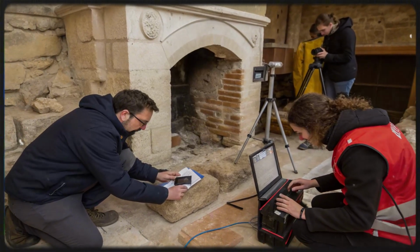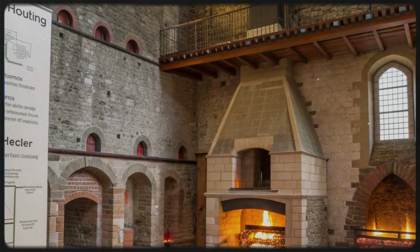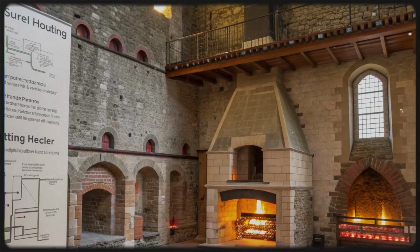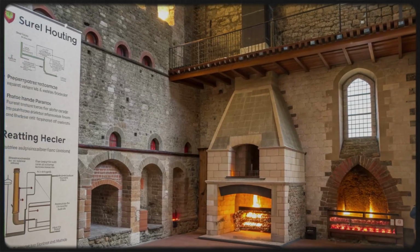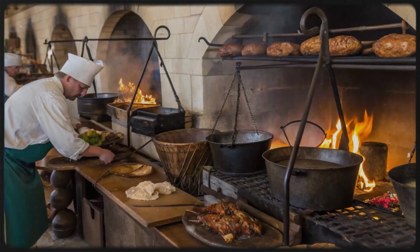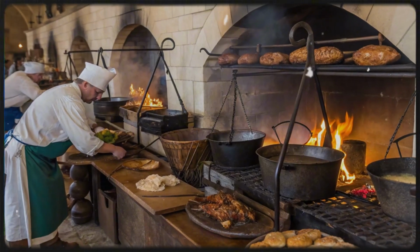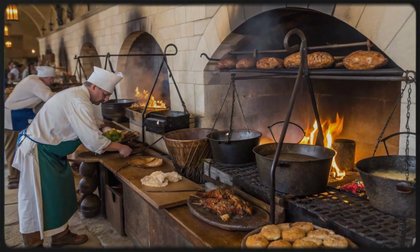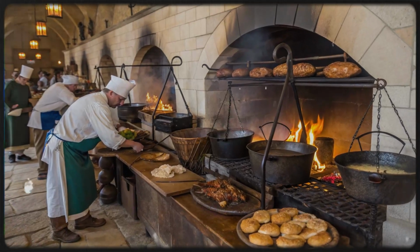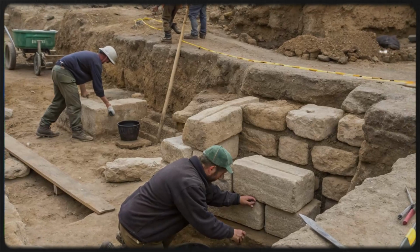To solve this architectural mystery, we need to immerse ourselves in the world of a medieval castle. We need to understand how its inhabitants lived, what tasks they performed, and what challenges they faced. Only then will it become clear why the rational and practical builders of that time created such large-scale heating structures. Let's start our investigation with the basics. Understanding what a castle was for medieval society and what role fire played in its life.